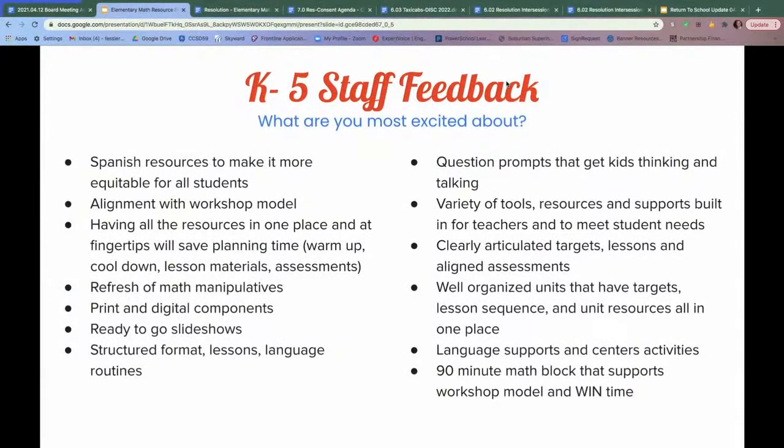The adaptation packs, is it for every unit, Michelle? Every unit, yeah. Every unit has an adaptation pack, so that really is something teachers can go to that would help them address unfinished learning in a particular area. It gives them those tools before they start the unit, but without taking away access to the grade level content.